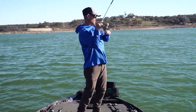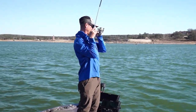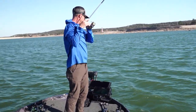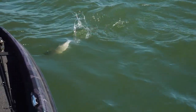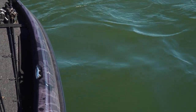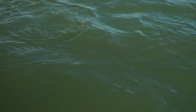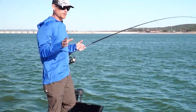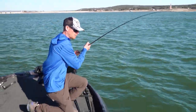Guys, today we're on Lake Buchanan here in South Central Texas, right outside of Austin, and we're striper fishing and really looking for anything that'll bite. This time of year is a lot of fun, and using Active Target 2 has made catching fish like this a lot easier. Today we're gonna break that down for you, show you how to find them, what to look for, and hopefully you'll catch a really good one.